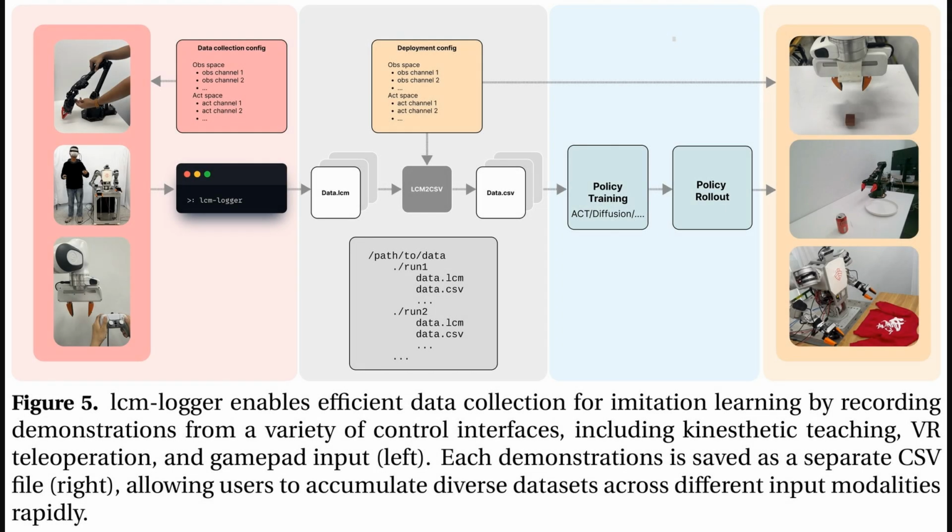So how do you create that decision-making policy in the first place? Well, this diagram shows their streamlined process for imitation learning, which is basically teaching the robot by showing it examples. On the left, you can see various ways to demonstrate a task, like guiding the arm by hand or using VR. This demonstration data is captured using a tool called LCM Logger. LCM, or Lightweight Communications and Marshalling, is a system for fast communication between software components. The data is then processed, used to train the policy, and finally deployed to the robot.